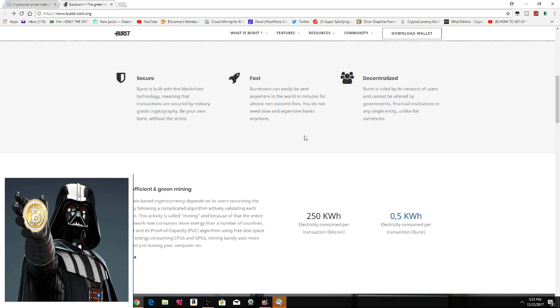So, they have a little thing down here that shows you the power usage difference. If you're actually mining Bitcoin, you're putting out about 250 kilowatt hours of electricity per transaction. That is a ton. And you're putting out 0.5 electricity consumed per transaction of Burst. So that's what he means by green. That's what Burst Coin is showing as their differential strategy: they're a green coin.